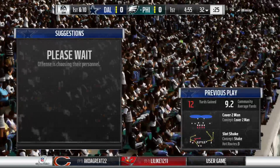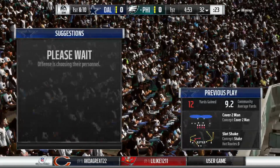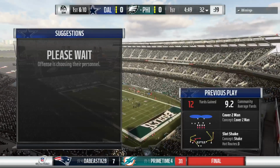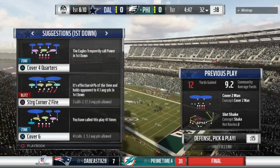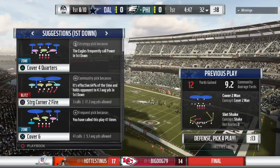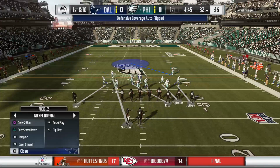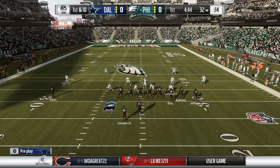And to me, this play says our guy is better than your guys. Because, you know, a player of his stature, he won't just be single covered all game long. It's going to involve multiple people. And right away, they told the other team, guess what? He's just better. From the 32 now, here's 1st and 10.